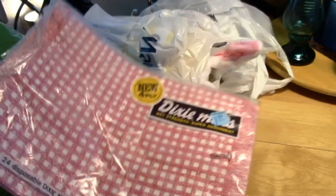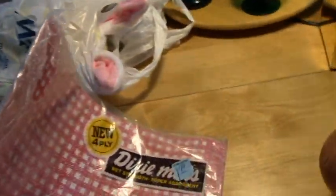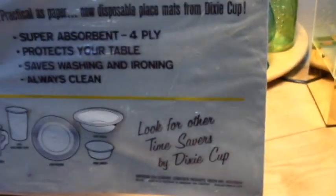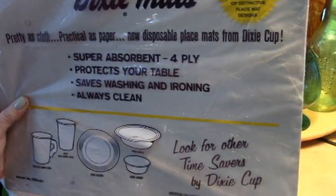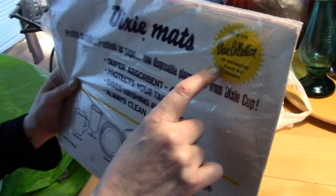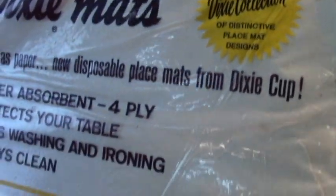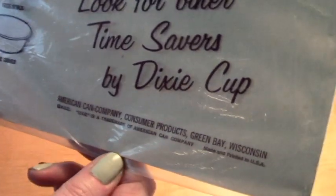I don't think there's 24 in there, but there's a fair amount in there. But it's the package. Look, Dixie Mats. Cool. Where'd you get this? Look, it's from the Dixie collection. They probably made Dixie cups. American Can Company. Yeah, I got this at Thrift City for $1.